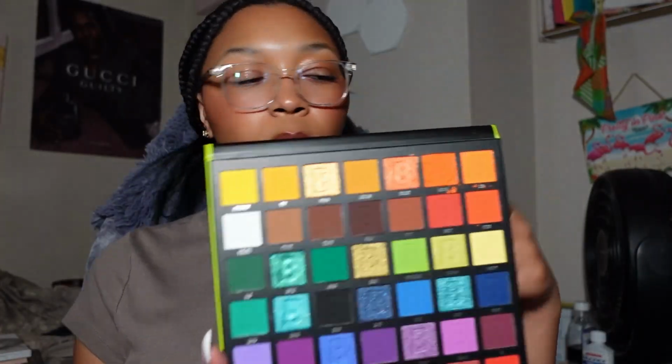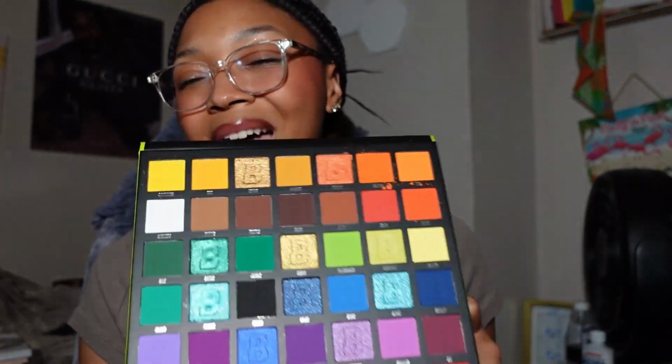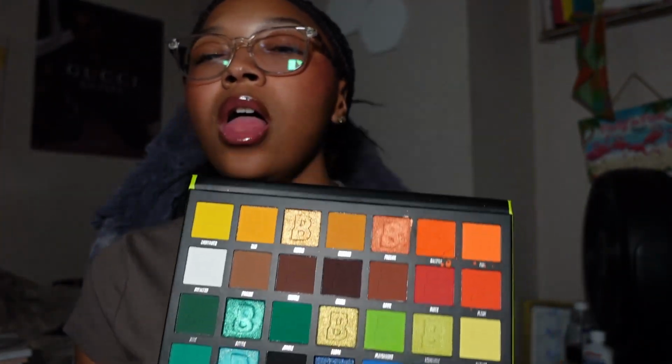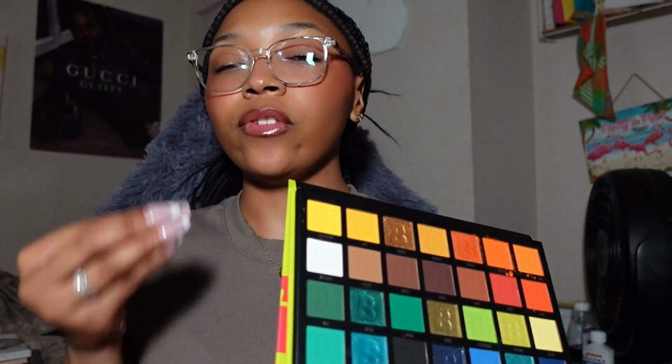The Bright 2.0 palette, well, this is like a rainbow palette. If you're familiar with Beauty Bay, you know they came out with a Bright palette and a Bright Matte. I have the Bright Matte. I've never owned the Bright palette, I've only ever owned the Bright Matte palette. I wanted to own the Bright palette just because it had shimmers in it, but I could never get it.